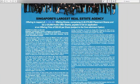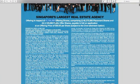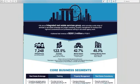When I scroll down the IPO prospectus, the first few pages you have to read, because they give you a snippet or summary of the whole business, which is very important. It summarizes everything right here.